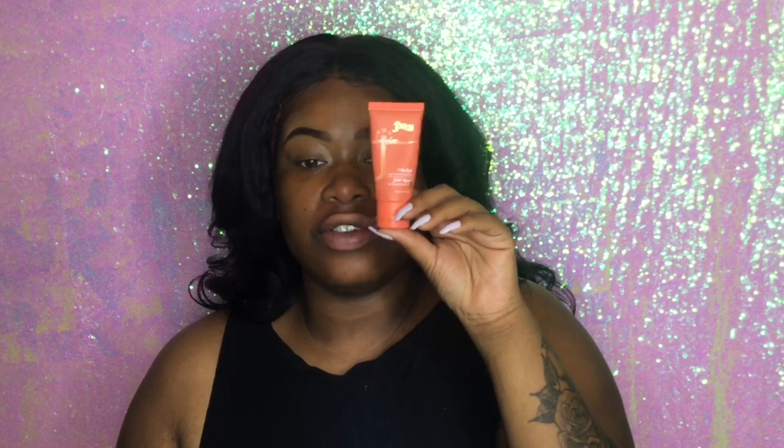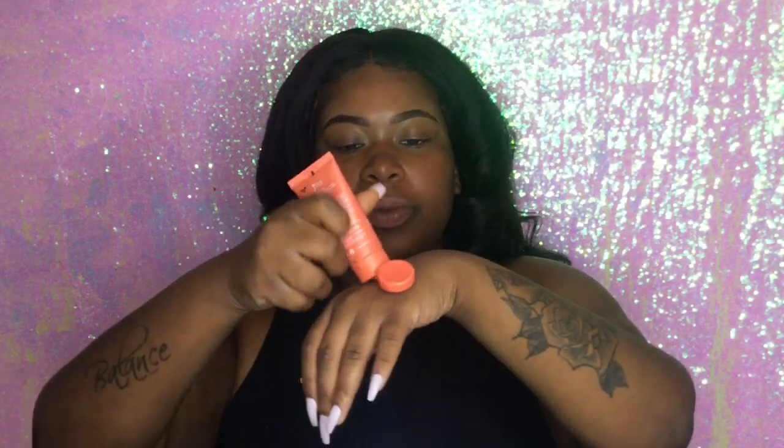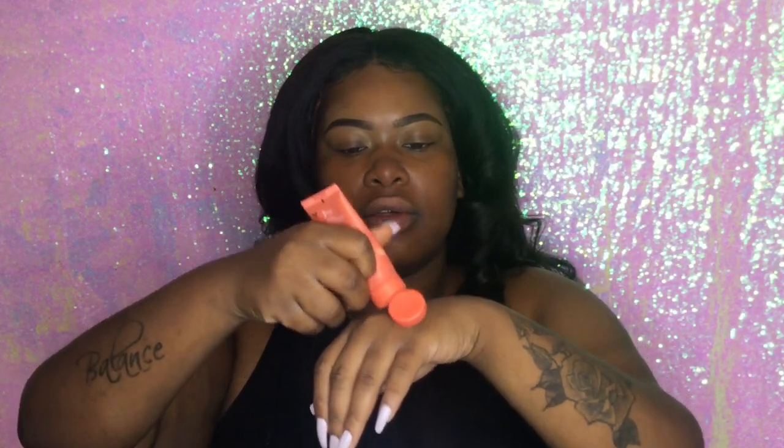So what I am going to do first, since this is a full coverage routine, I am going to go in with my favorite full coverage foundation. That is the Juvia's Place I Am Magic foundation, and I'm just going to put some on the back of my hand. That should be about enough. Get the rest of it off here as well. So I'm just going to take it off my hand and start spreading it on my face. It's not a soft matte like the Fenty Beauty. It's velvety, and I can definitely tell that within the formula.